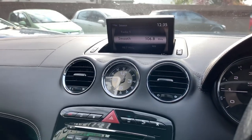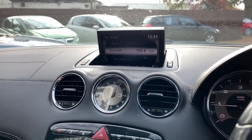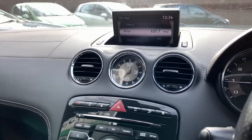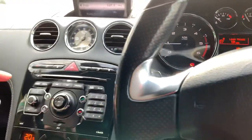Smooth FM. You know, I don't think it's a smooth FM car. Radio One? Maybe. It's a Kiss car. It is. It's a Kiss car. So, let's turn that off.